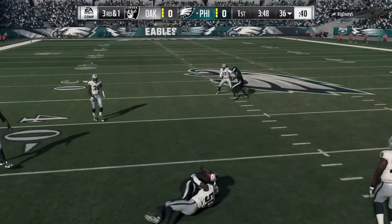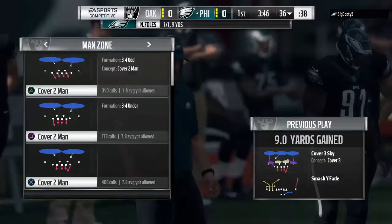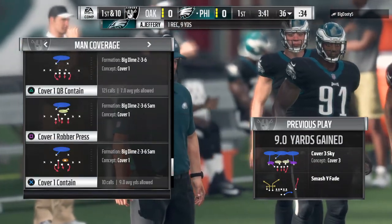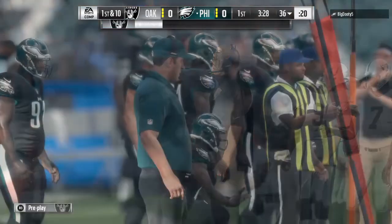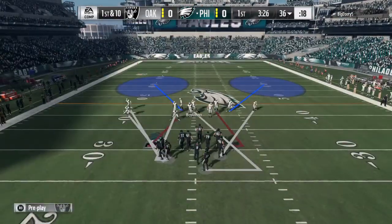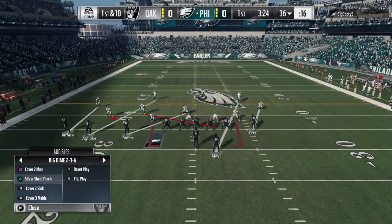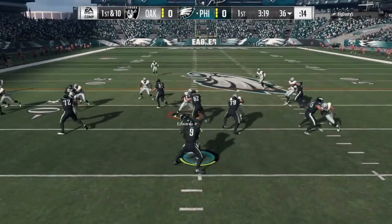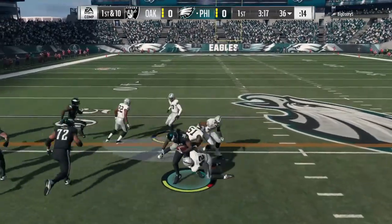And Jeffrey's got it. And he's able to get the first before he's taken down at the 36. 9 yards on the pickup there, and it keeps the drive alive. First down and 10 now for the offensive group. They'll run it now out of the gun.